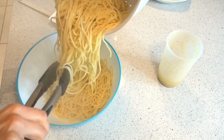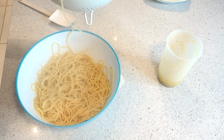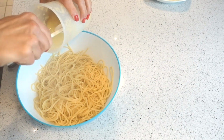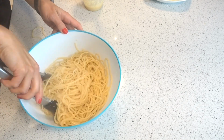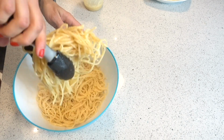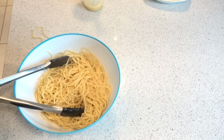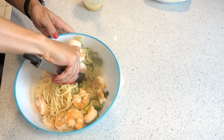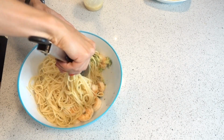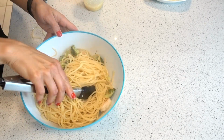And we're gonna add our pasta to a bowl. We're gonna mix everything together, adding in our roasted garlic Parmesan sauce. This is my kids' favorite pasta, like tomato sauce. They don't even care about that anymore. This is the sauce, their favorite. And then we're gonna add in the shrimp and the broccoli and just mix that up again. And we're done, and we can plate it.